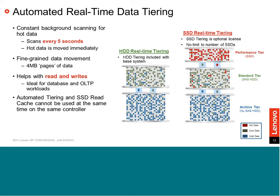Now, automated real-time tiering. There is constant background scanning every 5 seconds for hot data, and then hot data is moved up the tier automatically. It uses 4 megabyte pages of data to move up and down. It helps with read and write operations, and as I mentioned earlier, automatic tiering and SSD read cache cannot be used at the same time on the same controller.